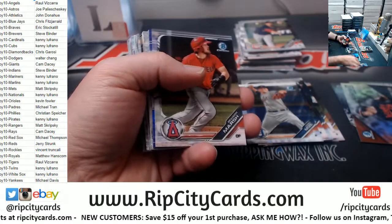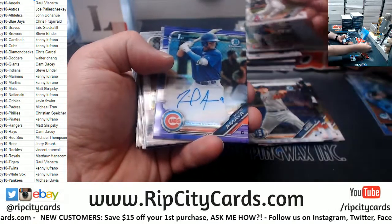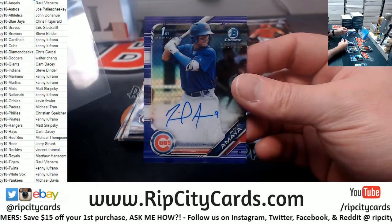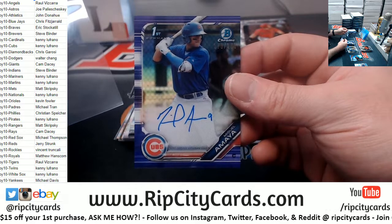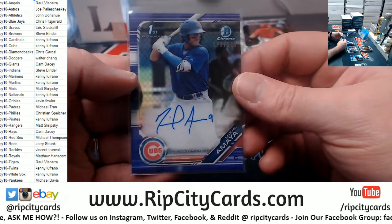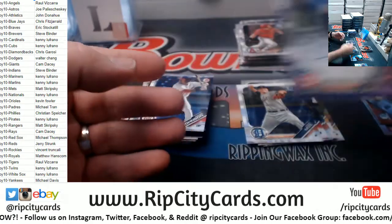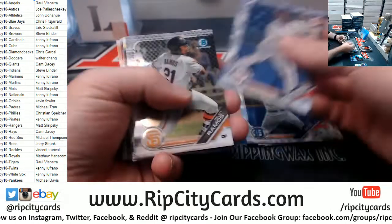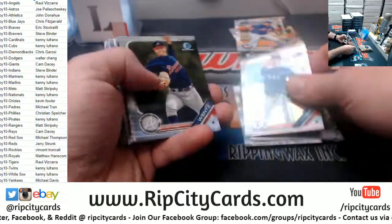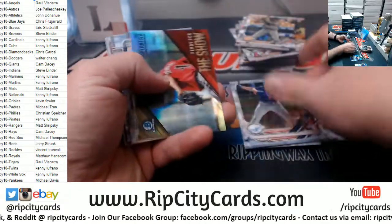I don't know, I told you, I'm feeling good about the Bowman tonight. I'm feeling good about it. And Amaya Purple for the Cubs. Nice card, Cubs. Nice card indeed. And again, solid start.